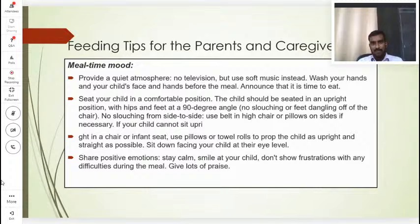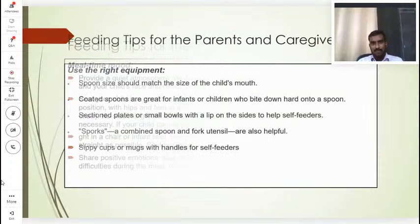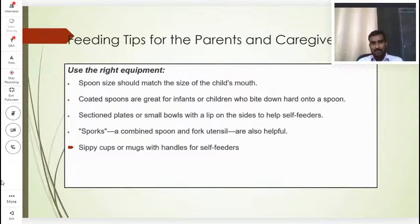Next is be using the right equipment. Spoon size should match the size of the child's mouth. Coated spoons are great for infants or children who bite down hard onto a spoon. Sectioned plates or small bowls with a lip on the sides help self feeders. Sporks, a combination of fork and spoon, are helpful. Sippy cups or mugs with handles for self feeders. You should be using the right equipment so that feeding is more comfortable.